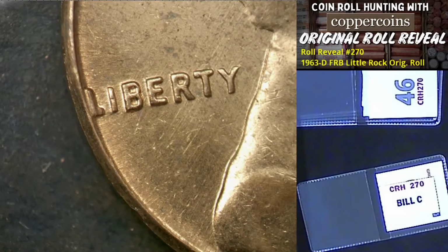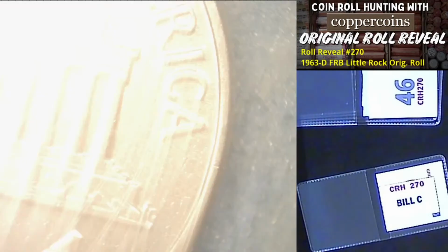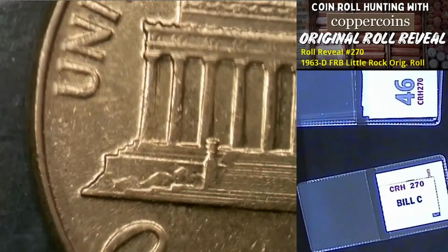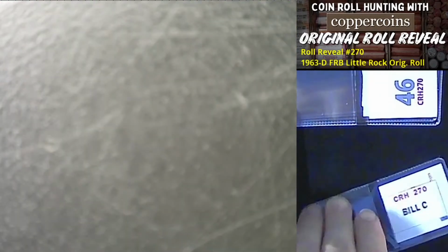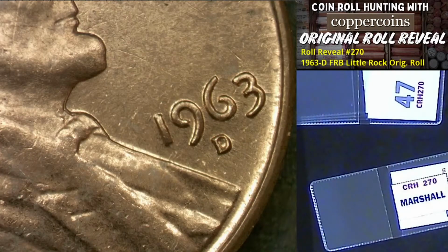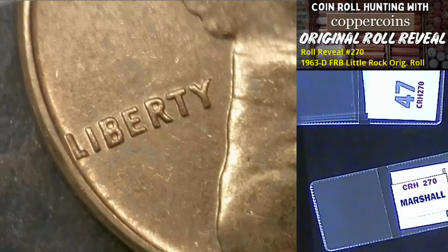Well, we've got a very short number of doubled eyelids in this particular roll, it appears. We've only got 5 coins left to go. Nothing on this one. This is coin number 45, went to Bill Crusson. Now number 46 goes to Mr. Marshall. Well, if he gets a doubled eyelid, that would be his second in the roll. And he does not get one.